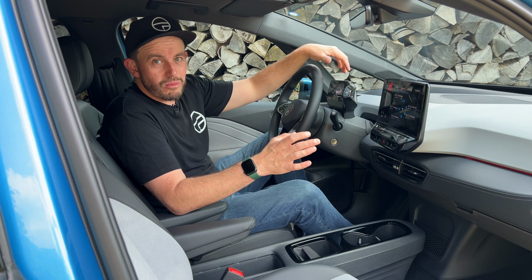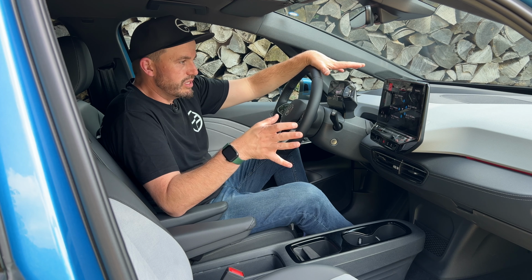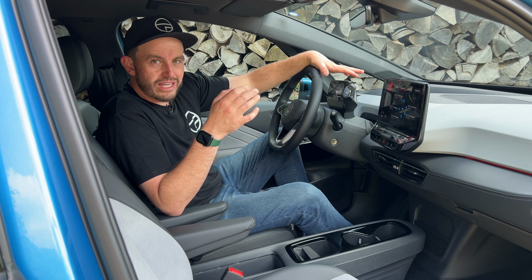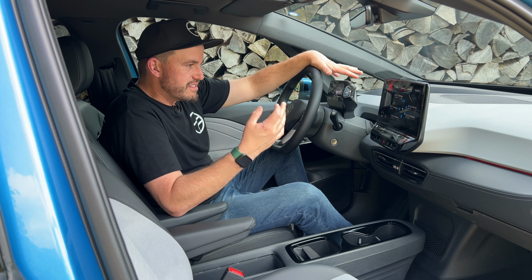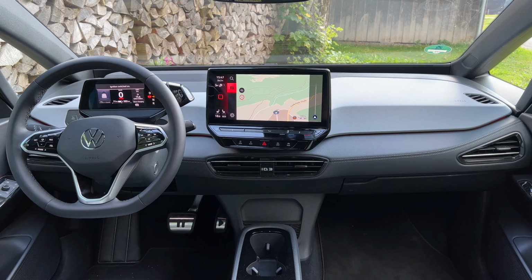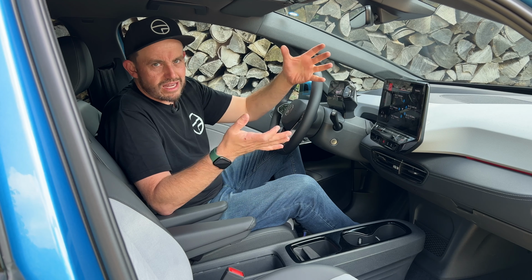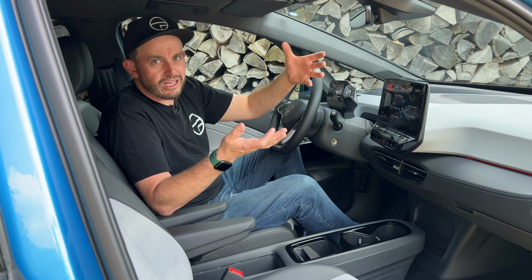This interior has seen some upgrades. The previous version of the ID3, which we never got in Australia, was really badly criticised for its finishes, materials, and its infotainment system. Look, I've still got issues with the infotainment system, but I'll get to that in a sec. The interior finishes, yeah, it's taken a big step up. I saw the last one, sat in it, and this is much nicer.